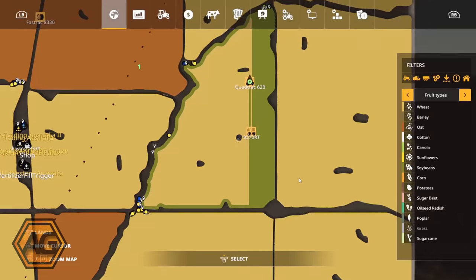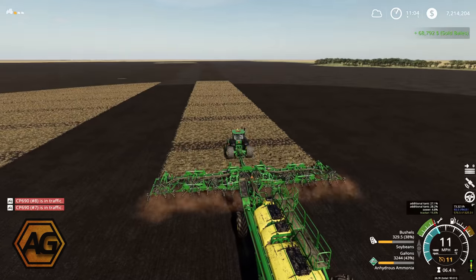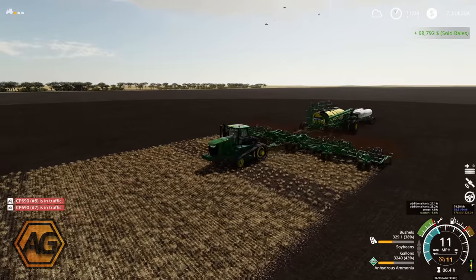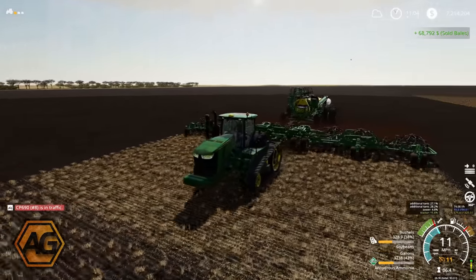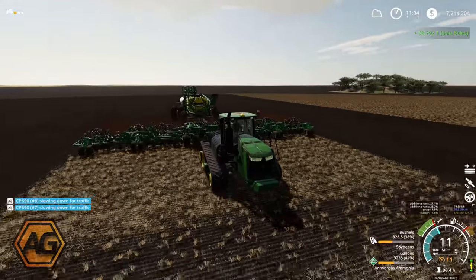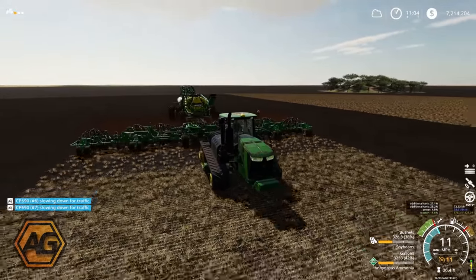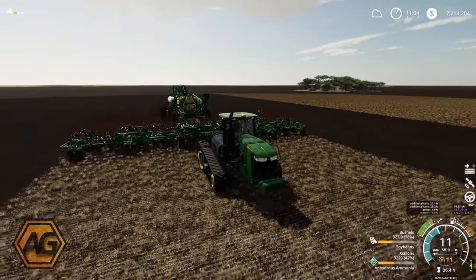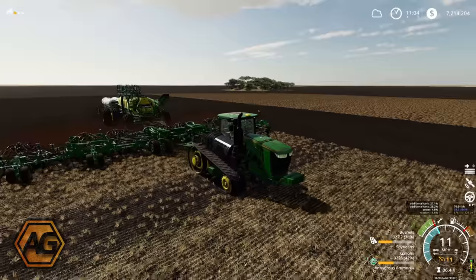Now, one thing I have done is I've swapped out the 9RX with the 9RT. I was having a few issues with the 9RX turning and getting caught on itself and just struggling to turn. So we've gone for the 9RT. We know it does a very good job of turning on end rows. So we've made that change there.